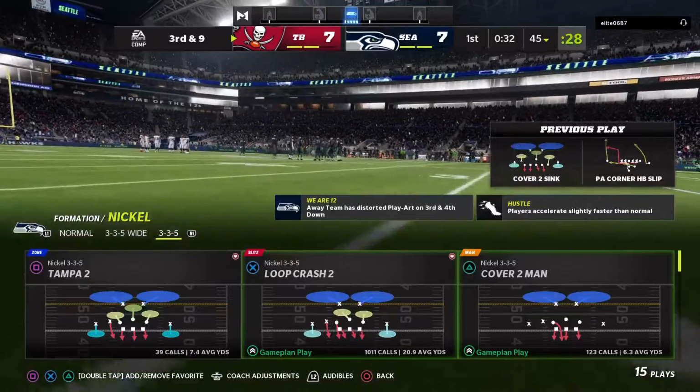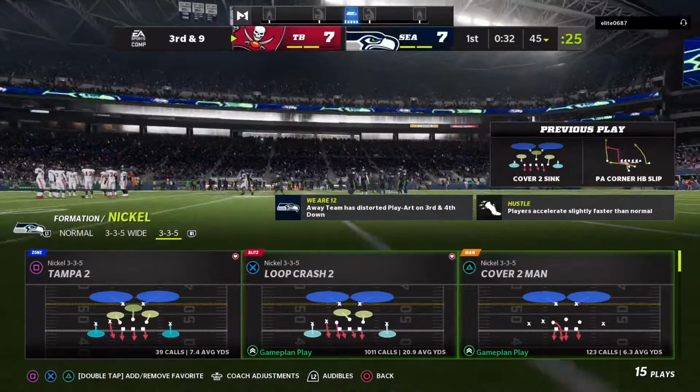Just not enough time for the play to develop. Just lucky it wasn't a fumble, really.